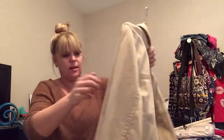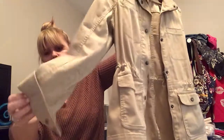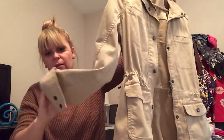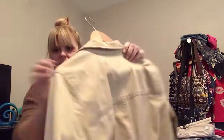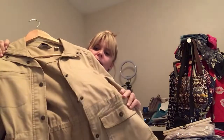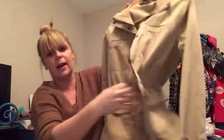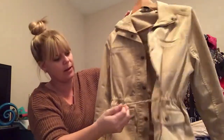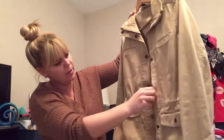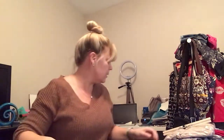Another LL Bean kind of cargo jacket. It's kind of khaki tan in color, has big pockets, has the snap cuffed sleeve if you want to cuff it. There's not a hoodie, so it's flat in the back, and it does have a cinched waist here, and the ties are on the inside, so it doesn't look all messy and sloppy on the outside. And it has zippers and it has snap buttons. This one is a size extra small from LL Bean.